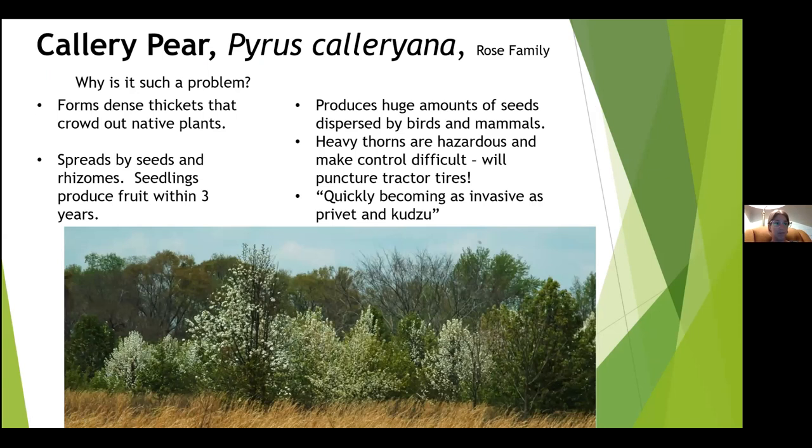So it is a problem because it forms dense thickets and crowds out native plants that way. It spreads both by seeds and rhizomes, similar to bamboo. Additionally, seedlings produce fruit within 3 years, which is extremely rapid for a fruiting tree. And it produces huge amounts of seeds, which are dispersed both by birds and mammals. It has extremely thick, pointy, hard, heavy thorns that are extremely hazardous and can even puncture tractor tires. And it's noted as becoming as bad as privet and kudzu.